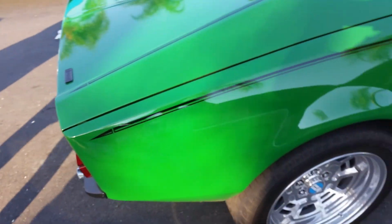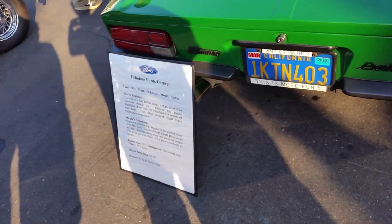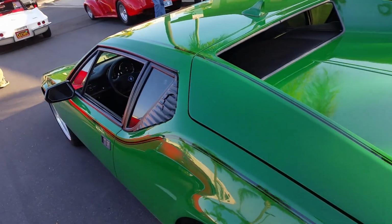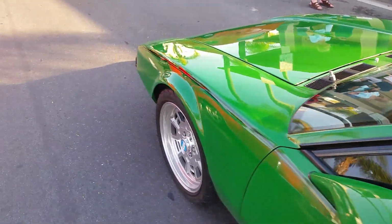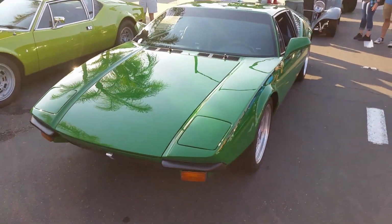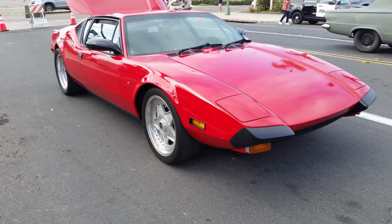That's my brief history on the Pantera in the Ford years, 1971 to 1974. If you've noticed in the video, all the video clips and pictures are ones that I took myself of cars here locally in San Diego, California. I do have some other ones, but I seem to have lost the footage somewhere. But if I do find it one day, I'll make another video and put them in that one.